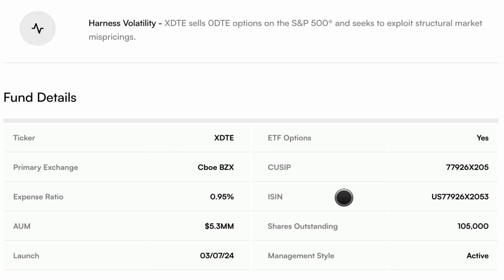Fund details: we can see the ticker symbol is XDTE. I'm going to make another video about other ticker symbols, because this is one of their line of ETFs, and this company is called Round Hill. The primary exchange is CBOE, and the expense ratio is 0.85, plus all these other fees, so it should be more than 1%. AUM, assets under management, is 503 million, so quite a bit. Launch was on March 7th, 2024.